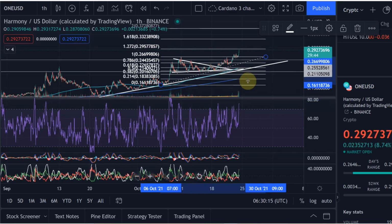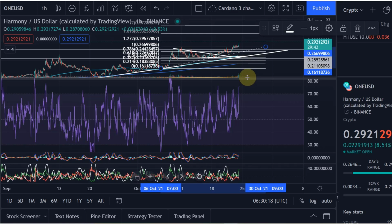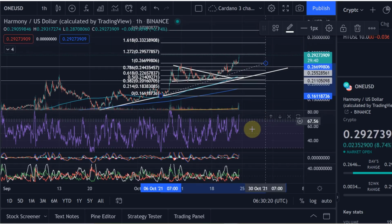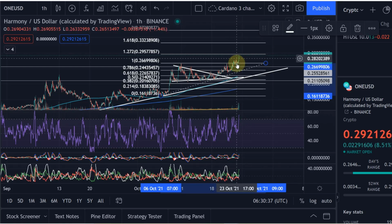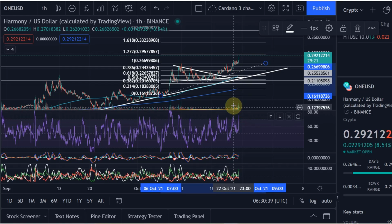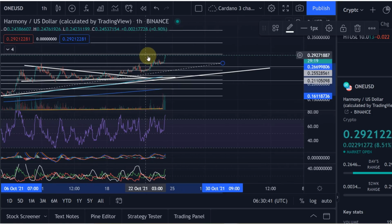That works well in line with the fact that on the 1 hour chart we're quite overbought now again. As you can see in the last few hours, days, whenever we came above the 70 line here on the Harmony One chart, we had retracement. So I would personally wait for retracement. Instead of going in now, I would wait for retracement. And then we are probably coming down and bring the RSI down again here. So that is generally expected.